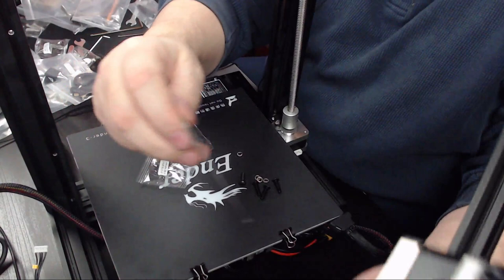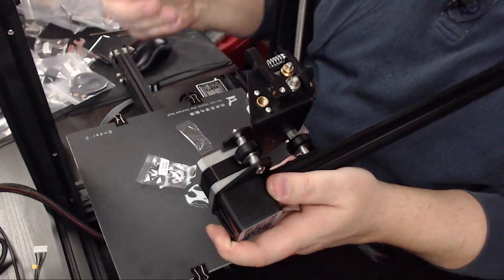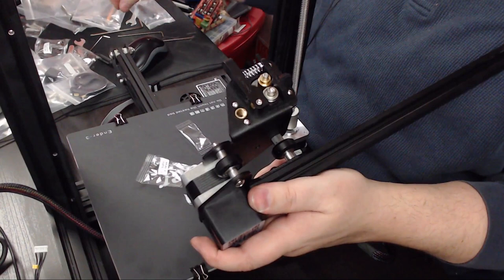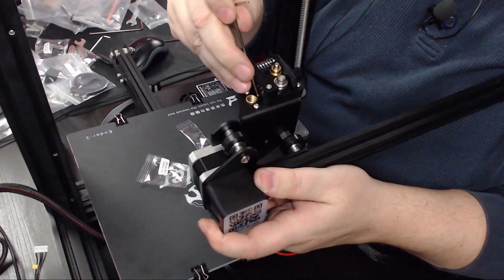We'll get that other one tightened down. Now here's something that a lot of people don't know: these two screws right here that go onto the Z rod. You want to loosen those up just a bit. So take your Allen key, and first of all you'll see that they're tight. Just give them a quarter turn back. And I'll tell you why that's important in just a second.